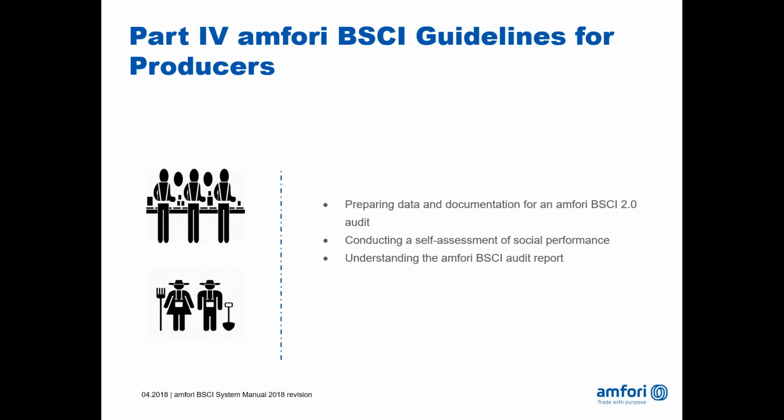And one of the things that you will notice as different from the current version is that we have extracted from the previous part 4 what was supposed to be the self-assessment for producers, because from the feedback we got from you, it was often unclear whether we had a self-assessment for producers. The reason was that it was embedded within the guidance for producers. So what we have done is extract it from there and create a separate annex called the self-assessment for producers, so you will not have that confusion any longer.